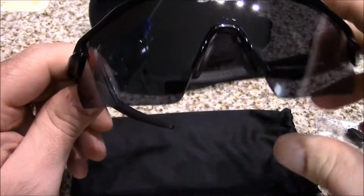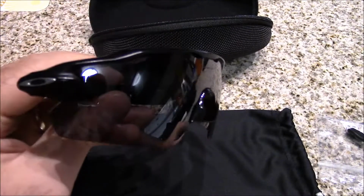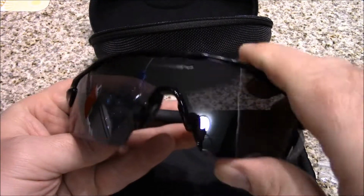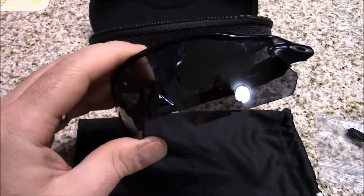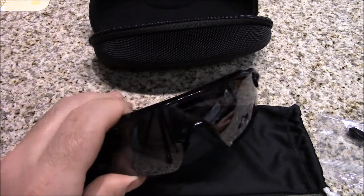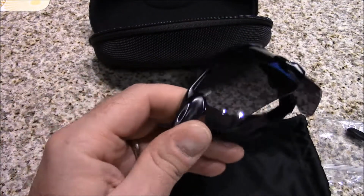Once again, I did not get polarized for cycling. I do not like the polarized lenses for cycling. Polarized lenses also are about another $80. And I didn't get the prism lenses for these because I wanted something to be able to wear in uniform. And I couldn't wear a prism lens in uniform.